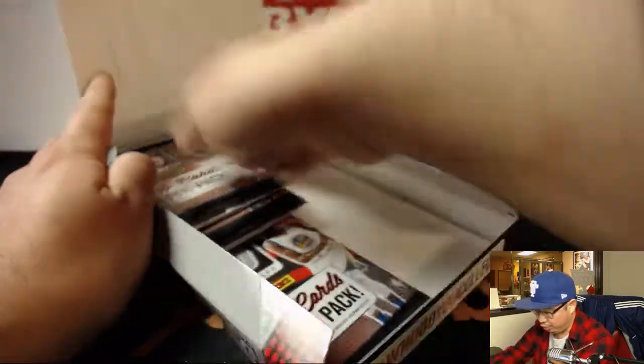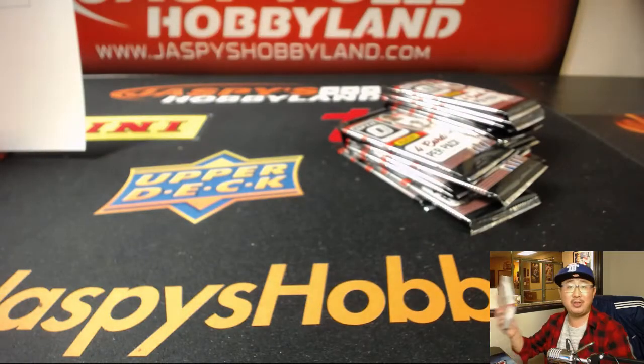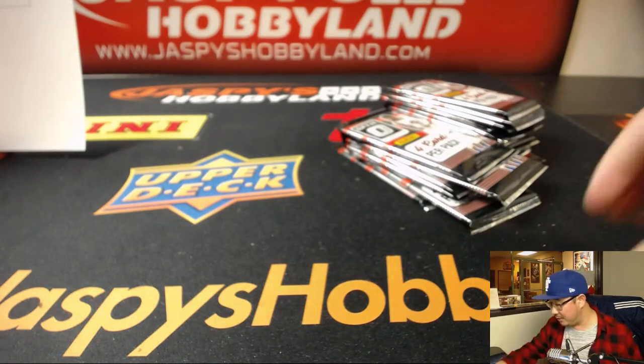So this is Ben Simmons' rookie year. Obviously, his autographs are exclusive to Upper Deck. So his base cards, his parallels, all the non-auto cards that are pulled out of any of these Panini sets end up going for a ton of money.